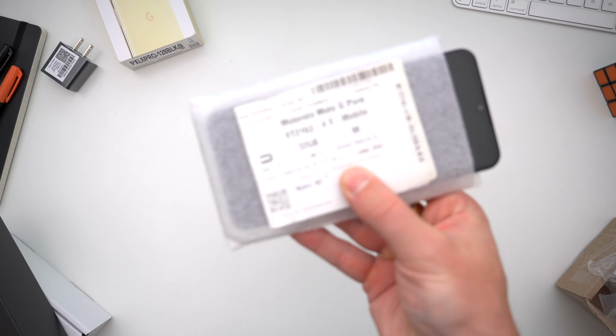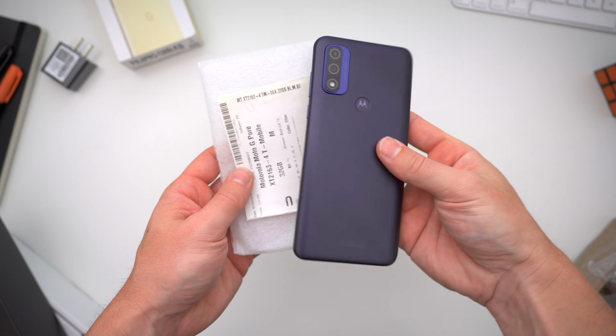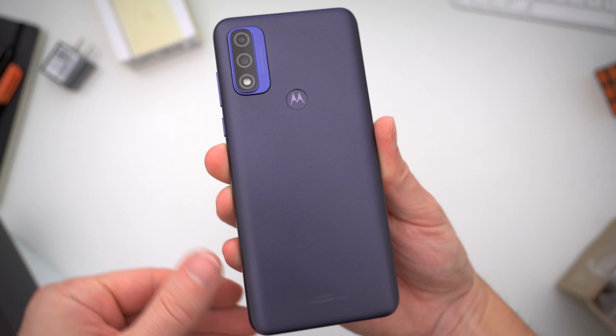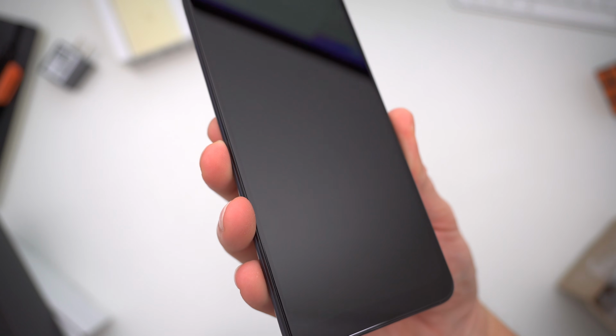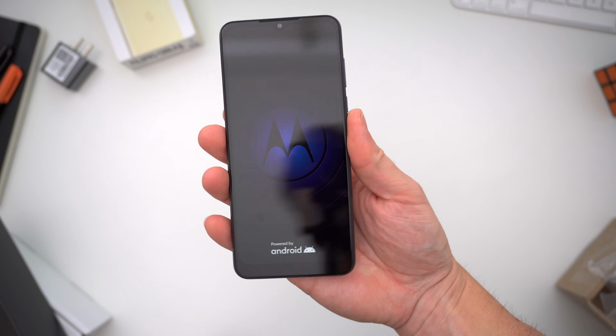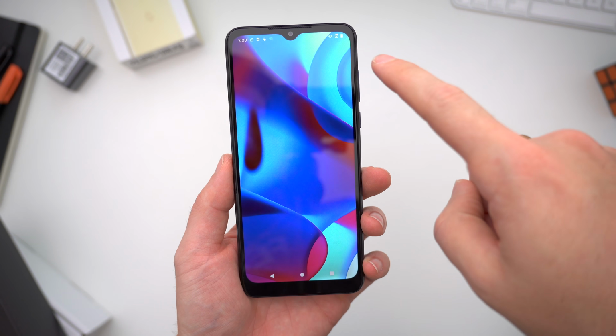Pure. I bought this phone because it was old and cheap. It's the 2021 G Pure, and it was not even $60, but it actually wound up being absolutely perfect. Like, it was never used, which, let's be honest, was probably the case. This isn't a great phone. But I mean, it is still a phone. It works like a phone, it runs Android, and everything I tested out functioned as it should.